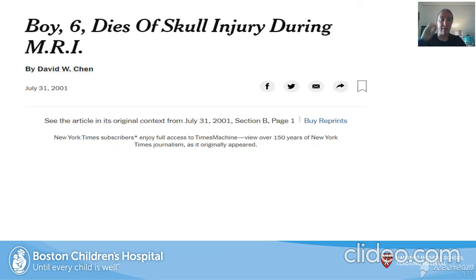So oxygen tanks, that leads us to this story here. This is about a small boy. He's 6 years old. He dies of a skull injury during an MRI scan. So there was an oxygen tank in the room, and that just hurled towards him, and it crushed his skull.